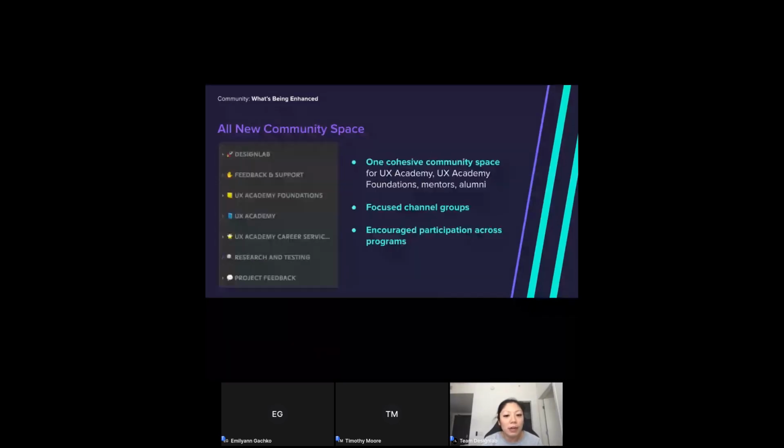All right, so to dive in a little bit deeper, I just mentioned channel organization. This new space is going to be one cohesive community space, meaning that wherever you are in the design, as a part of Design Lab, whether you're in UX Academy, Foundations, you're a mentor, you're an alumni, we're all going to live in the same space now.